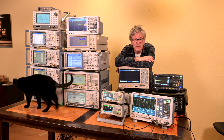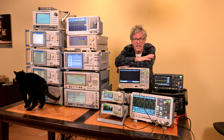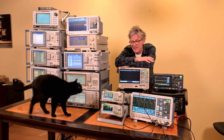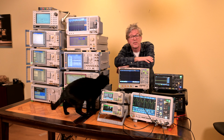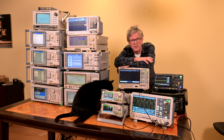And last week I got my new Leo Bodnar 10 MHz GPS disciplined oscillator that I'm going to use as a reference clock in my lab. And tonight the cat is helping me right over here to measure all my devices with internal clock and to see how well they are doing in terms of their accuracy. So let's go and take a look at the results.